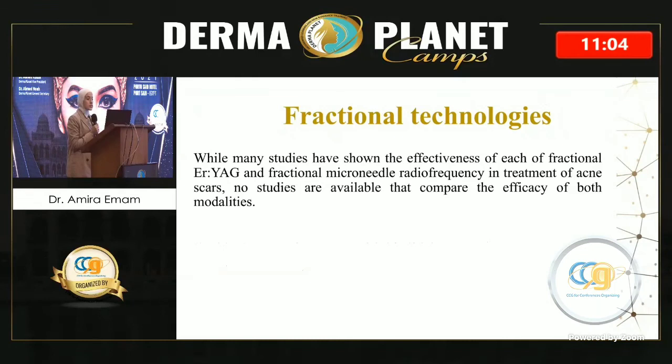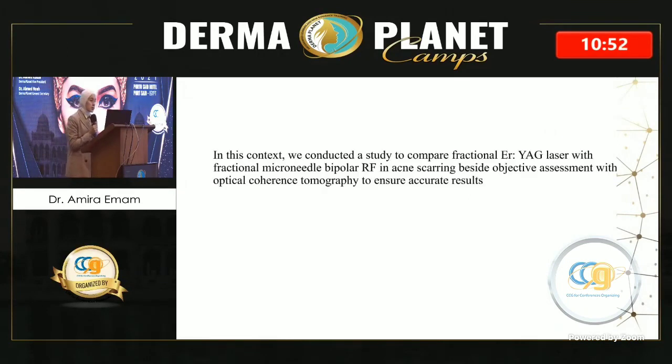Regarding fractional technologies, we know of no studies till now that compare fractional lasers with fractional microneedling radiofrequency. There are many papers that discuss each of them alone. So in this context, we decided to conduct a study that compared fractional erbium YAG laser with fractional microneedling radiofrequency in acne scarring, besides using an objective technique for assessment, optical coherence tomography, to ensure accurate results.